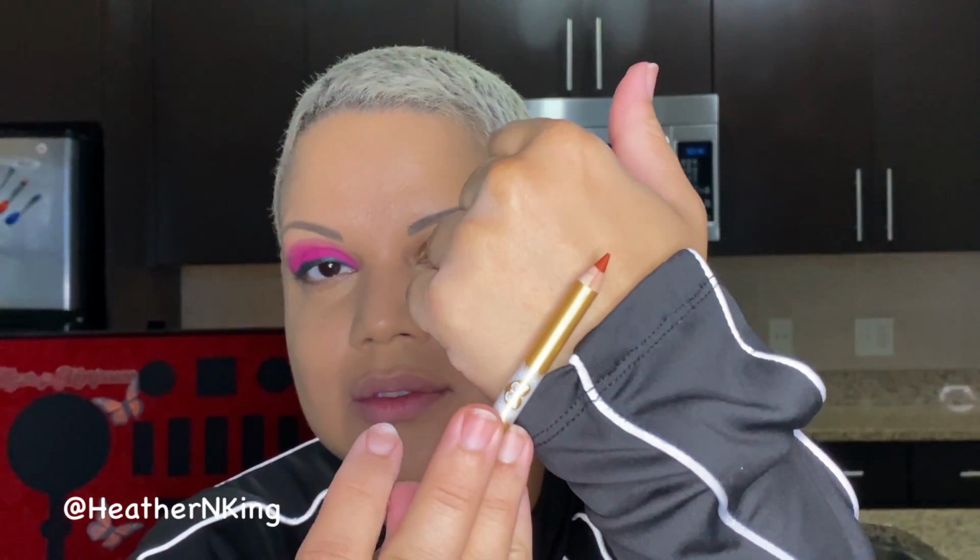This is the shade Esperanza, Hope. And let's just dive right in. What a gorgeous shade of pink. Moving on to the next one. The final lip pencil in the collection is Corazón, or Heart, and it looks like a red. Let's take a look.